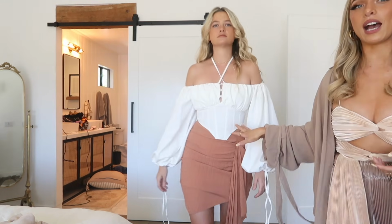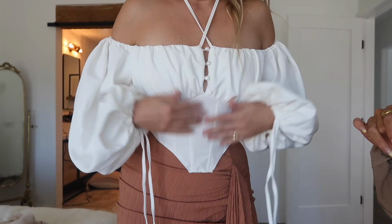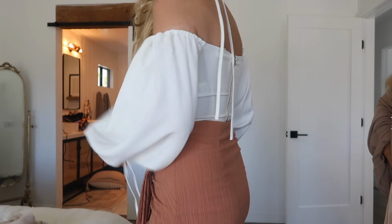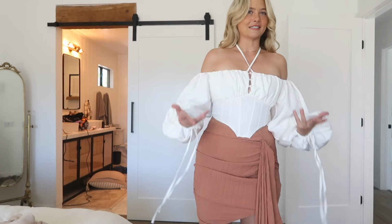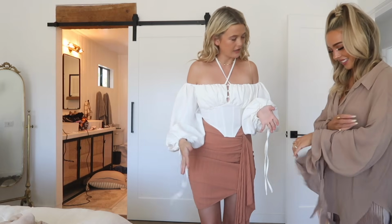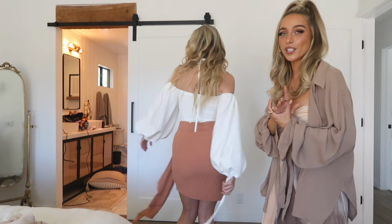And this top is actually so nice and high quality. The details on it with the little pearl buttons, and then we tied this around the neck. It's a cutie. Okay, so how are you feeling in this one? I surprisingly like it. I wasn't expecting to feel comfortable in this. And while it's out of my comfort zone, I do feel confident, I would say. Cute.